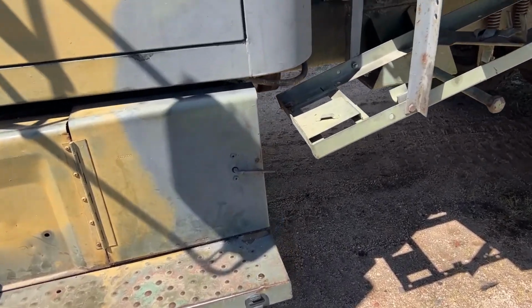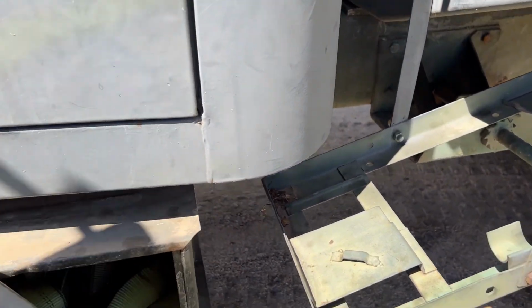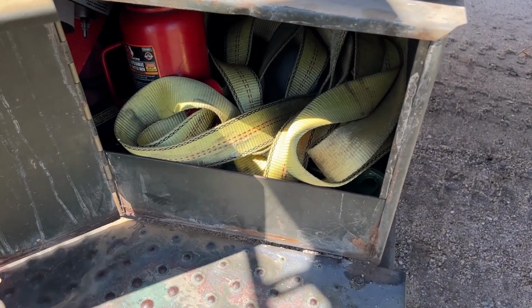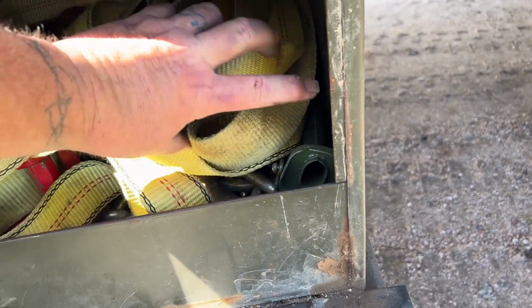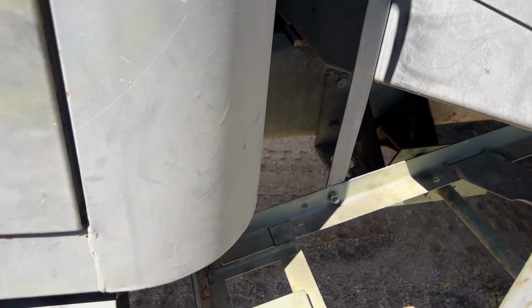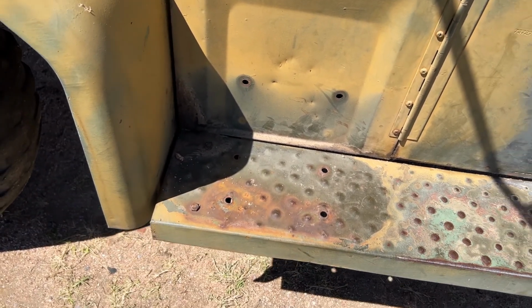It did come with a whole mess of tools in the storage compartment. I don't know if he forgot them or he just knew I was going to need them. But I threw my tow strap in there. There's a jack and a whole bunch of hand tools. There's a top for a jerry can, which there are a couple jerry cans in the back. The jerry can holder that goes right here is missing, but I have one that I can put on there.